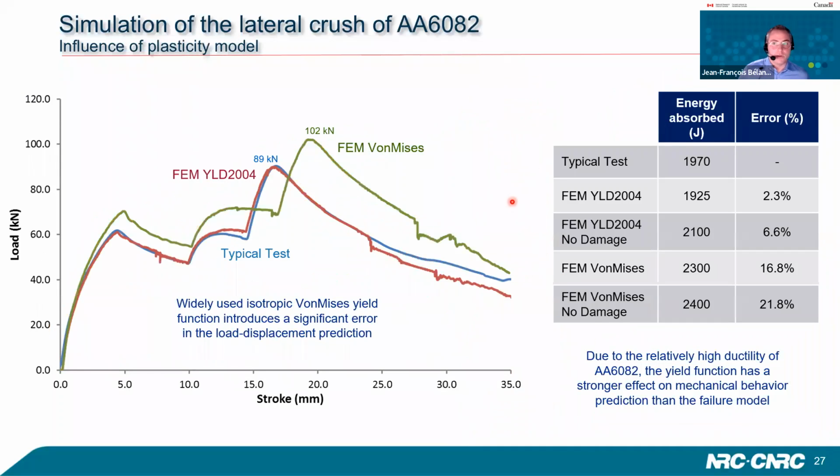Here we will just have a quick look at the effect of the plasticity model used. For instance, if we use an isotropic plasticity model, such as the widely used isotropic von Mises, which is the green curve, the crush loads are significantly over-predicted.